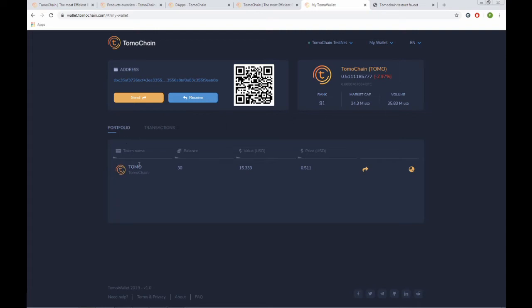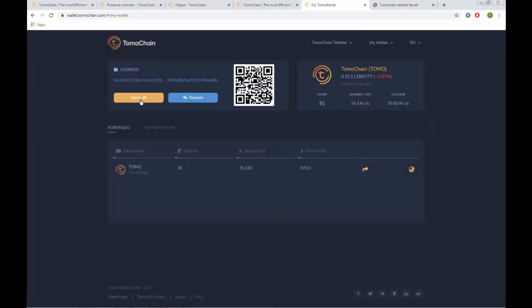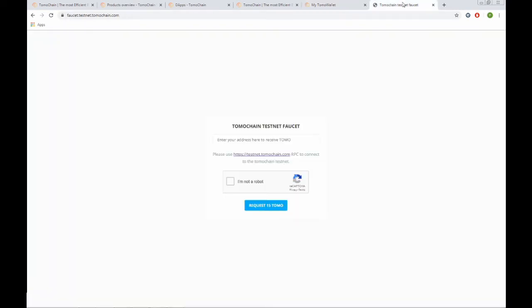Here I can see my portfolio, which would contain all of the tokens, although I just have Tomo tokens themselves. I've got a balance of 30, and here are my inbound transactions. Now what I'll do, I'll go and copy that address by clicking on it here. I will go to the testnet faucet, enter that address, prove I'm not a robot, and claim some more, just to see how fast these then appear.